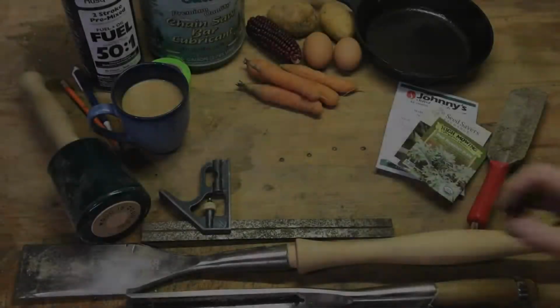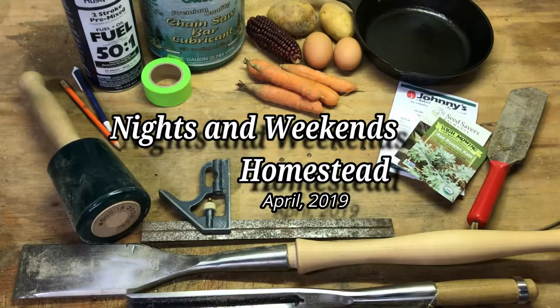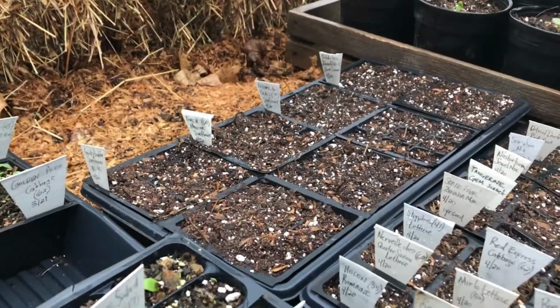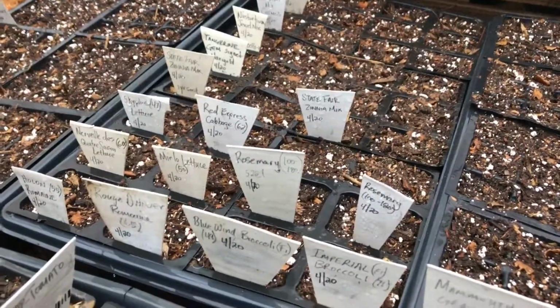Well, I just planted my flowers for the year. Well, for the spring anyway. Hopefully I'll be able to plant some more, but I've at least got some. Those are my sunflowers. There's an assortment of flowers and vegetables.